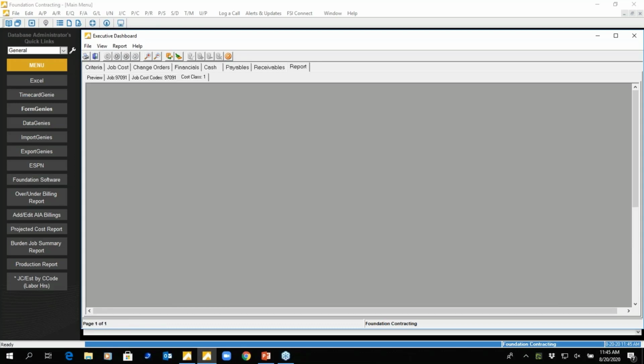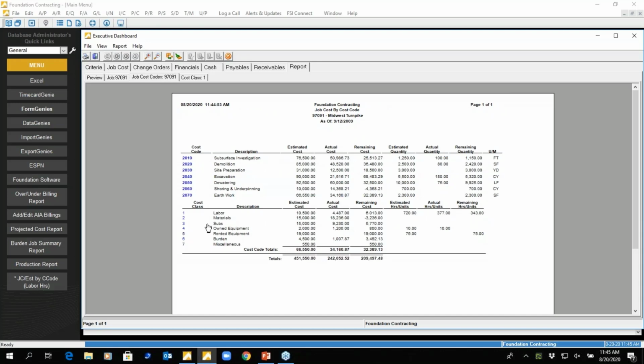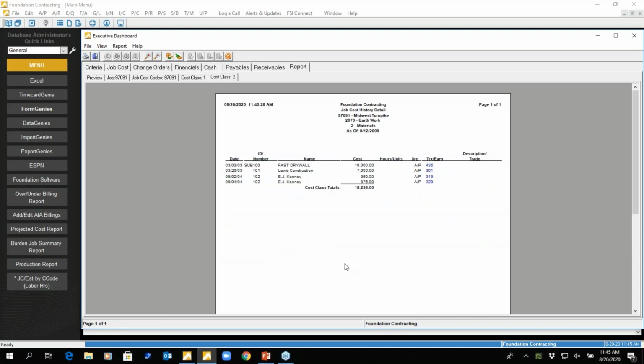So this is going to be those time cards that were coded from Workmax, where field to office to reports, it's a pretty straight line and efficient process. I can also see the equipment cost here too. I can see any material dollars. I'm also able to drill in and get full visibility, right?